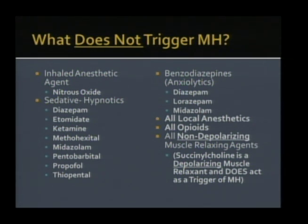A lot of the IV medications of various structures and various chemistry do not trigger malignant hyperthermia, so they're safe to use. Benzodiazepines like midazolam, Versed, Valium, lorazepam do not trigger MH. Local anesthetics are safe. All of the opioids, the fentanyl, sufentanil, alfentanil, remifentanil, morphine, all those drugs are safe to use in patients with malignant hyperthermia.